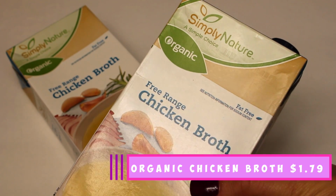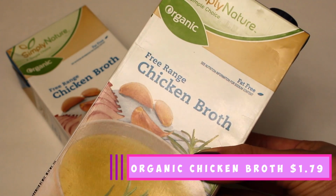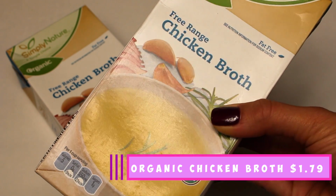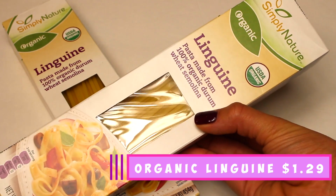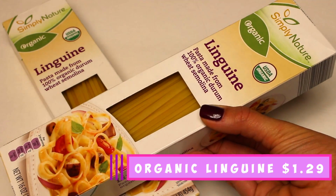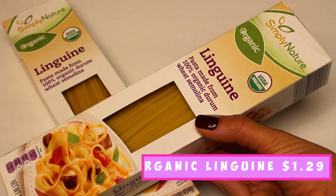Organic free-range chicken broth. This is just nice to have on hand if you're going to make rice or something that you have to maybe boil, instead of using water. I'll use chicken broth. Organic linguini. This is, I believe, the same exact price as Trader Joe's, and it comes in a box versus a bag, and I prefer the box.